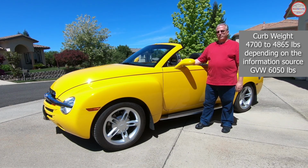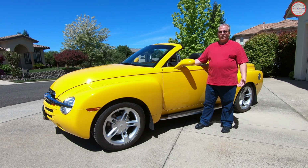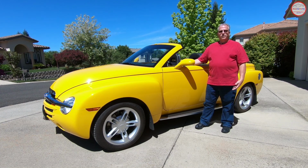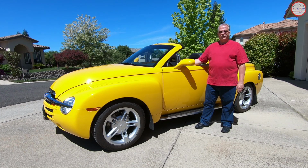A lot of it's metal. I mean, the retractable hardtop is all metal. The hood is metal. The fenders are metal. You have the typical front and rear bumper fascias that are plastic, but a lot of metal in the vehicle. Plus it's based on the GMT 370 platform, which is a heavy SUV platform to begin with. So it just goes to say that it's a heavy vehicle to begin with without adding anything to it.